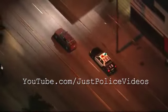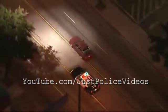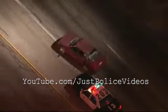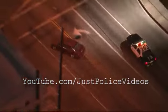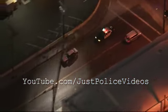But Newton Division, LAPD, in pursuit. We're in the Vernon area right now and probably going to be seeing this chase coming to an end here very shortly. Unsuccessful. Definitely, they want to bring this to an end. I'm unclear on the whole thing, why the car is moving so slow.